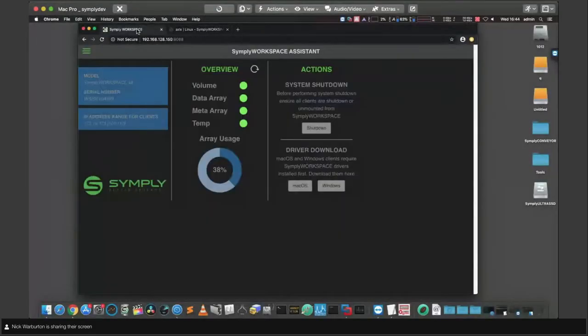Yeah, sure. I'll keep it brief because I know that time is pressing on. This is the Simply Workspace Assistant. We've purposely kept it very clean, very easy to get a quick visual on the health of the unit effectively. And that's what the system's there for. As we've talked about previously, the unit comes completely pre-configured, so there's nothing for the user to do apart from plug it in and power it on.